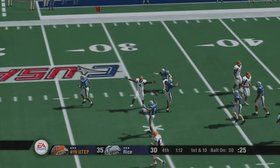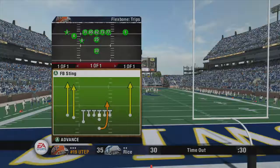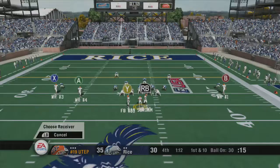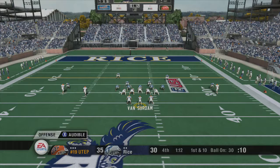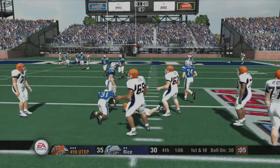They line up at the 30. It's first down. Rice just took their first timeout. They're lining up in the 5-2. UTEP changing their play. Drop back to pass. Stepping up, rolling out to the right side. Scrambling around. No one open, so he's going to run. Brought down around the 27-yard line.